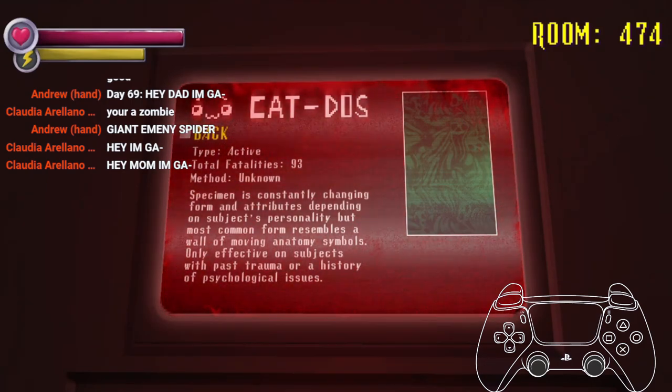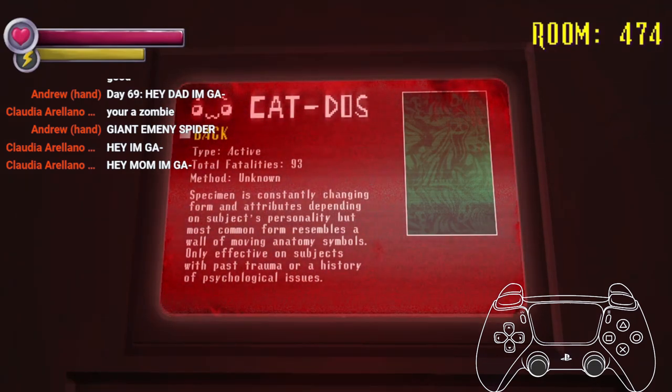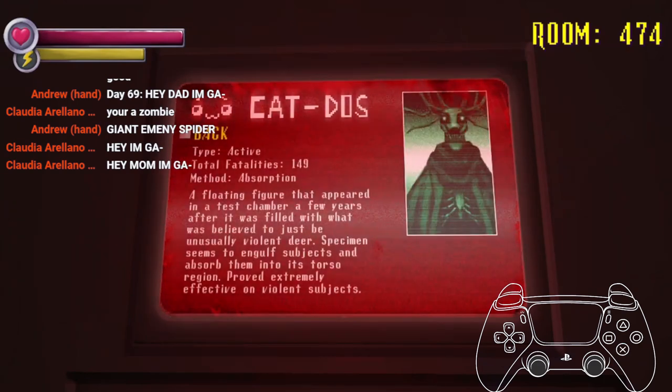Active fatalities 93. Oh, this is a wall. Method unknown. Specimen is constantly changing form and attributes depending on subject personality, but most commonly resembles a form of a wall moving anatomy symbols. Only effective on subjects with past trauma or a history of psychological issues. That's crazy. Who are you?